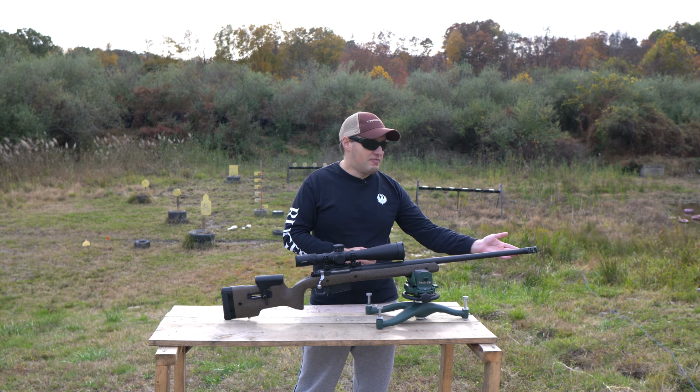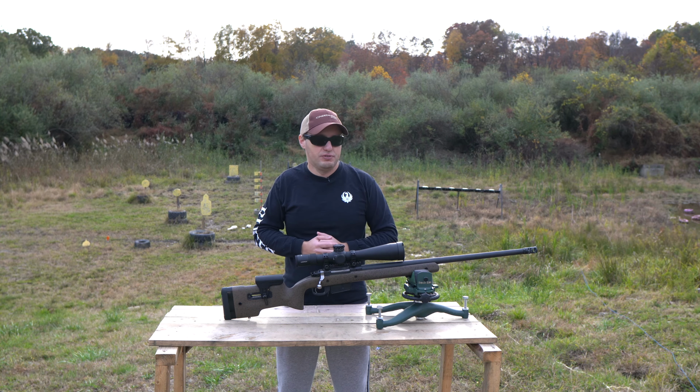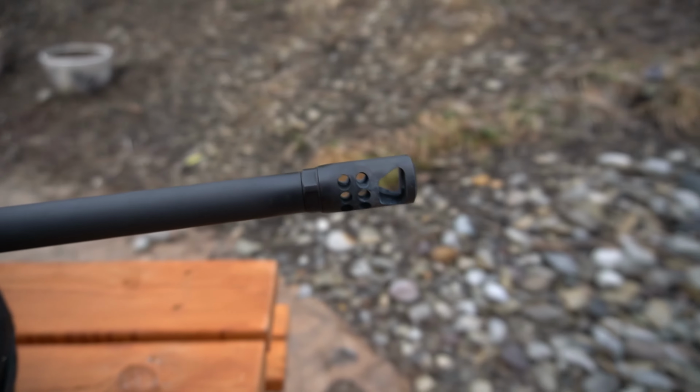So the barrel is 5/8 by 24 threaded, so you can easily mount a suppressor or a muzzle device of your choice. And just like the RPR, the gun comes with this terrific hybrid muzzle brake.